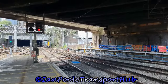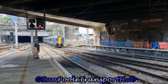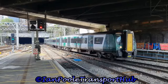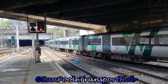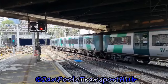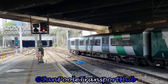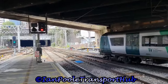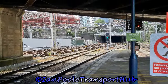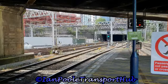Next in to terminate with a London Northwestern Railway service off Crewe is 350408. Next train out is 350129, working the 1322 London Northwestern Railway service to Crewe.